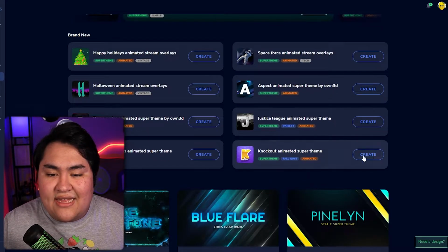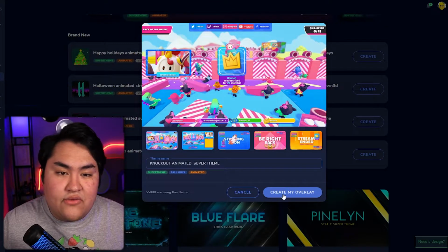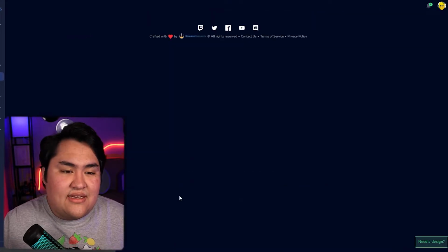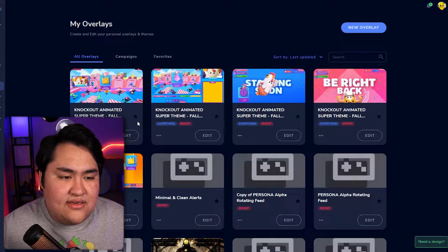One we can look at as an example is this Knockout Animated Super theme. It's based off of Fall Guys. So if we click on that and click Create My Overlay, it'll give us all these, and we'll go to My Overlays. Then it's going to take us to what we have here, and it's going to add them. So let's look at the game scene.